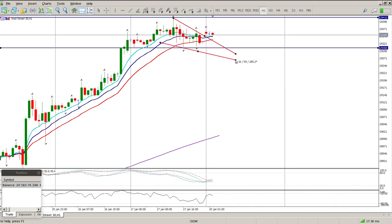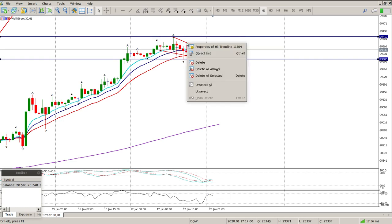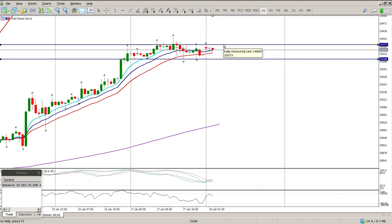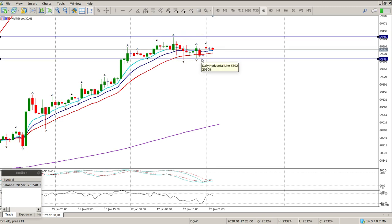Well, not the neatest flag ever produced, but that is the case. The oscillators are all over the place at the moment, so nothing really to read into there. I'm almost going to say ignore that. Bring in, that's not a fractal, okay? That is your fractal. So the high of Friday is your fractal. So that's pretty much what we're looking for.